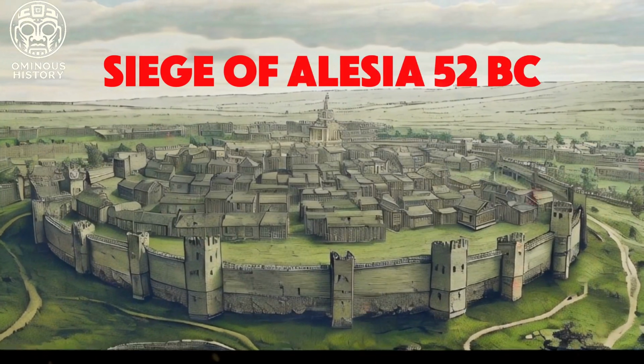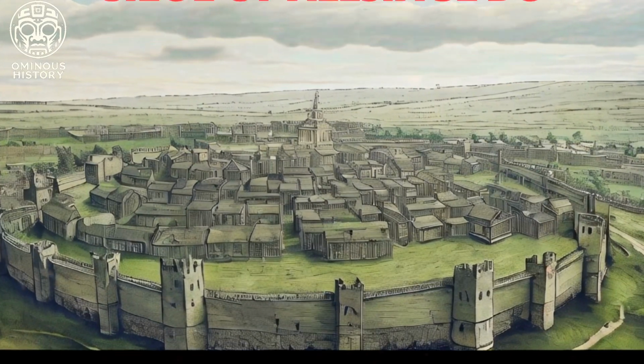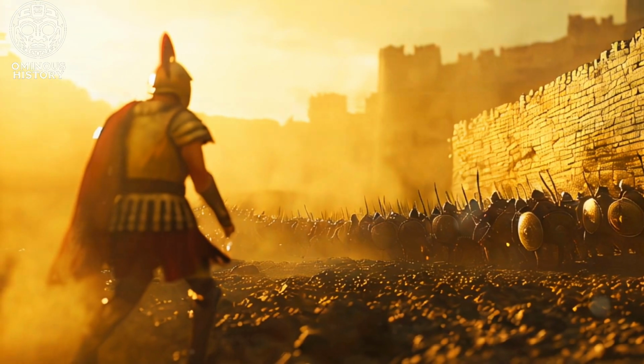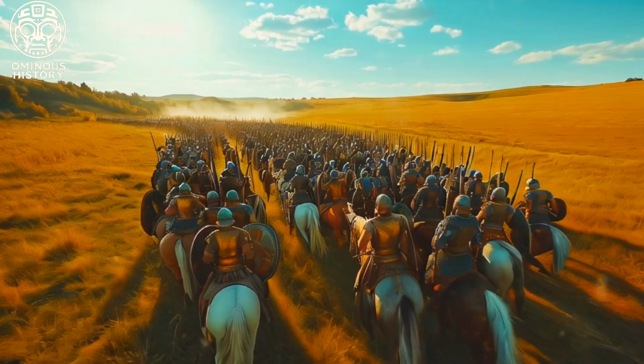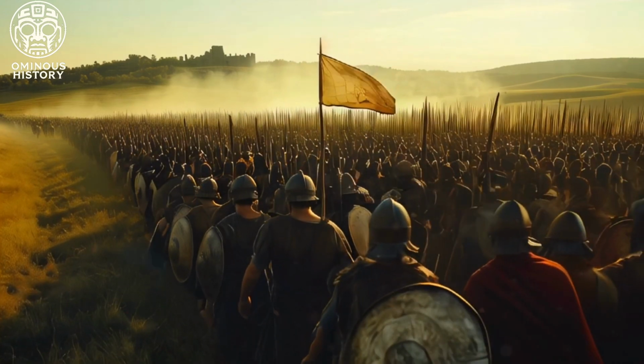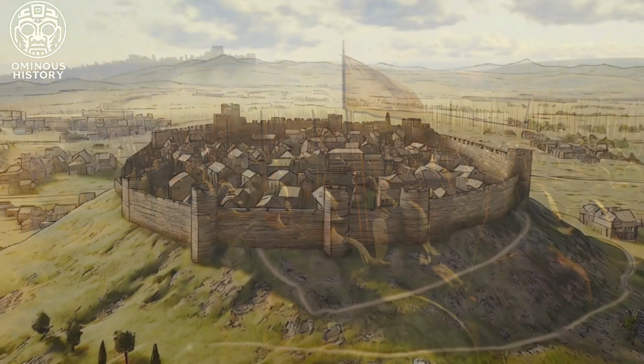The Siege of Alesia. The Siege of Alesia in 52 BCE was Caesar's crowning achievement, and Legio X was the cornerstone of that success. Gallic chieftain Vercingetorix had united numerous tribes in a last-ditch bid to expel the Roman invaders.